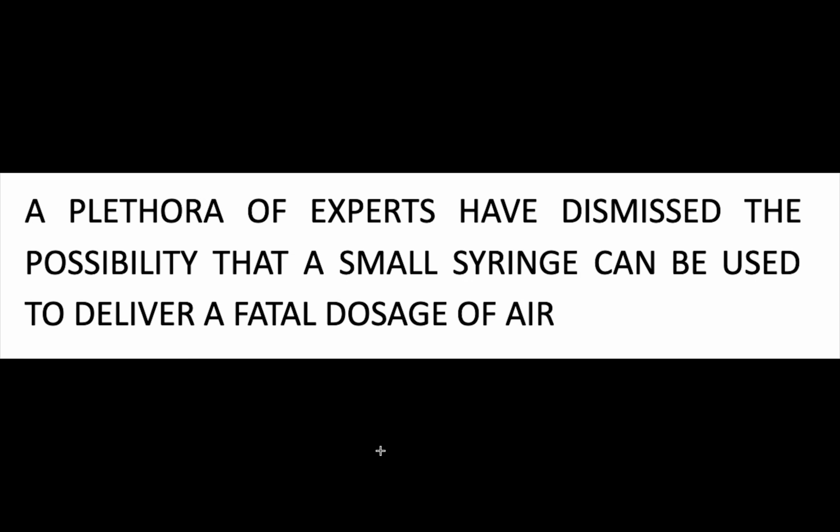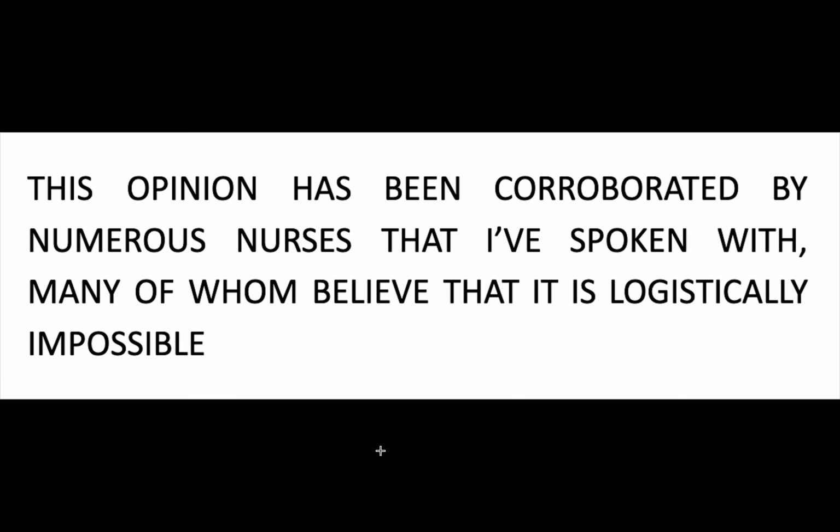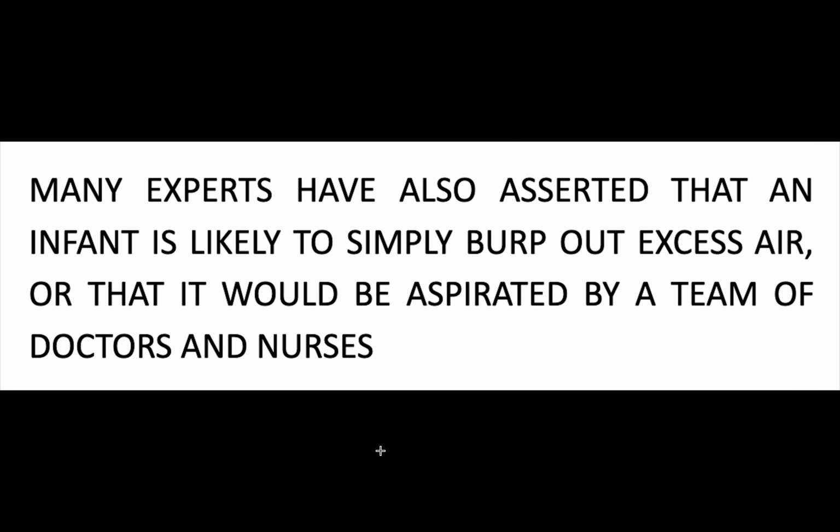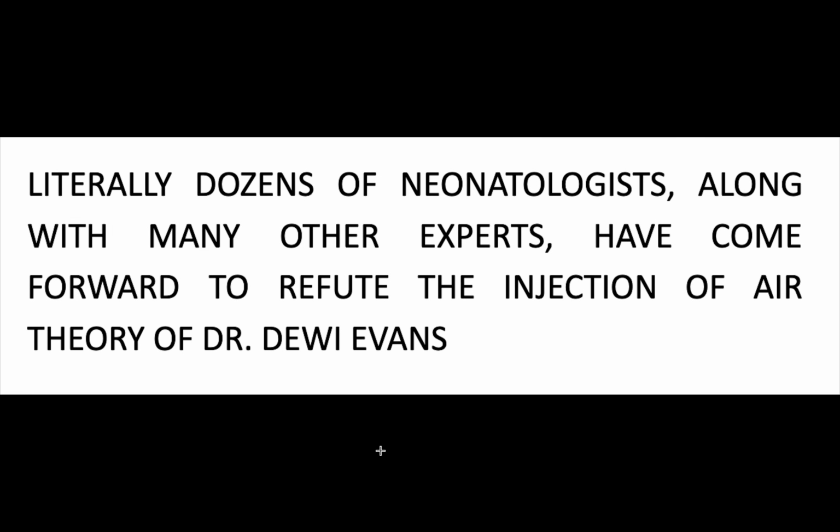So in summary, removing the sterile packaging from syringes without detection on the multiple occasions required by the prosecution case seems immediately implausible. A plethora of experts have dismissed the possibility that a small syringe can be used to deliver a fatal dosage of air. This opinion has been corroborated by numerous nurses that I've spoken with, many of whom believe that it is logistically impossible. Many nurses also consider it unthinkable that such attacks could be conducted in the time frame required without detection, considering the logistics involved. Many experts have also asserted that an infant is likely to simply burp out excess air or that it would be aspirated by a team of doctors and nurses.